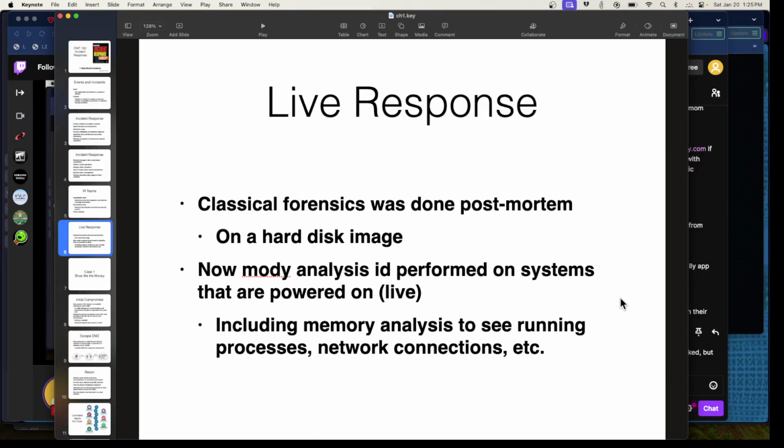But in incident response, it's the opposite. In the first place, we're not trying to prosecute the computer user. They're probably just a victim. And in the second case, we need to know what's going on right now on that machine. Running malware, live network connections, files downloading and uploading, those are important to us. And if you turn off the machine, you would lose all that information.